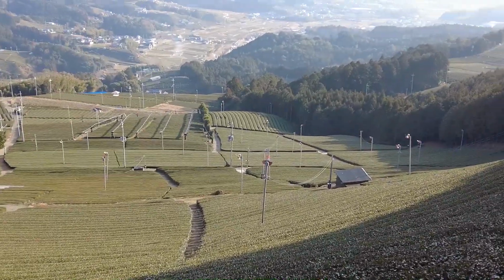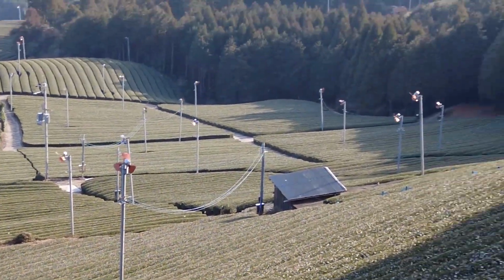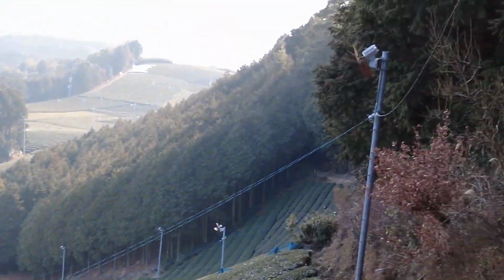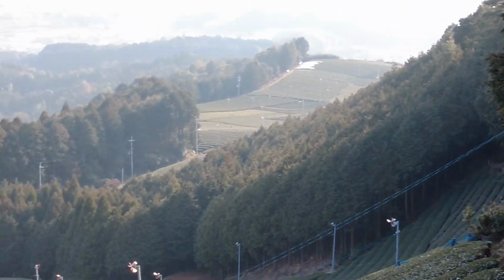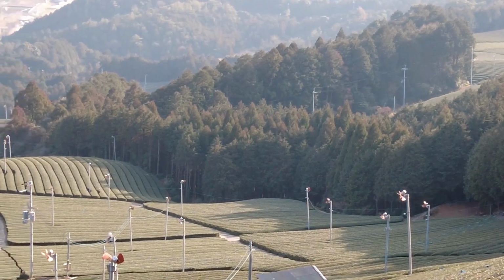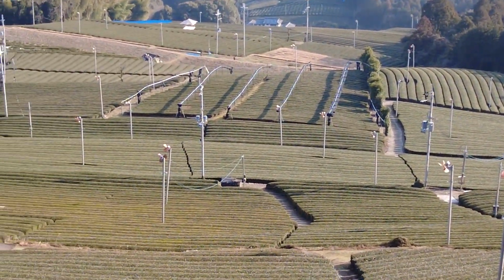So anyway, I've seen a lot of these kind of like a fan right there. And I'm not exactly sure what they're doing, but I will ask and try to get some information about that.